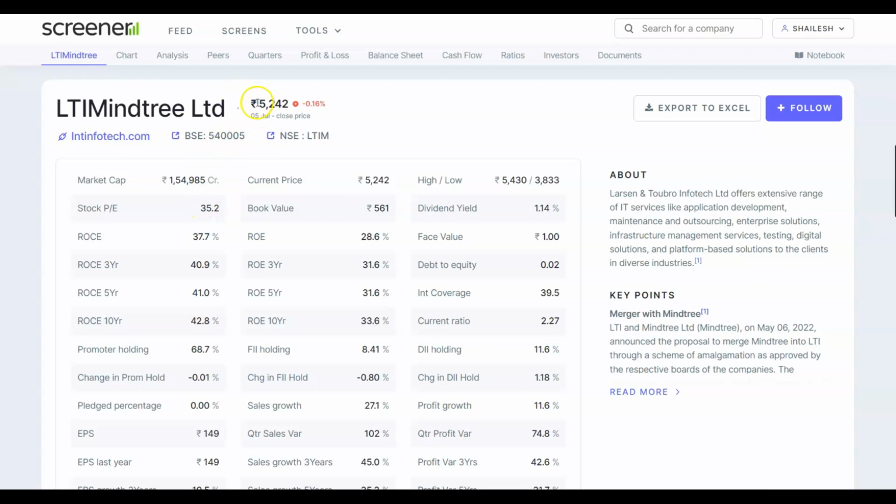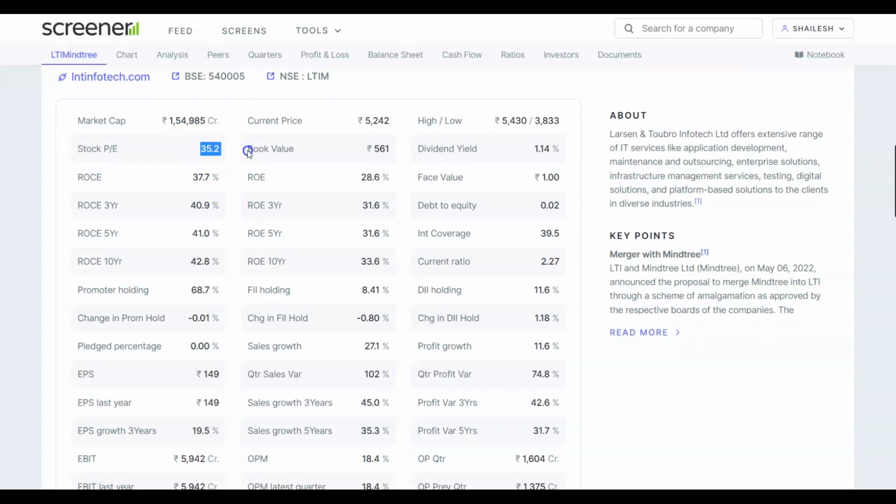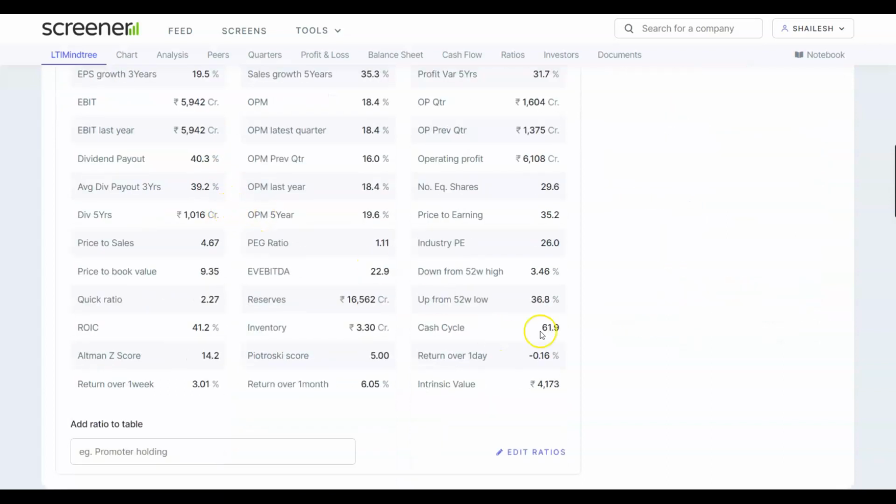So the current market price of this stock is 5,242 and it fell by 0.16%. The current market cap of this company is 1,54,985 crores and the stock PE is 35.2. If we look into the industry PE, it is 26, and in comparison it is more expensive than the industry PE.